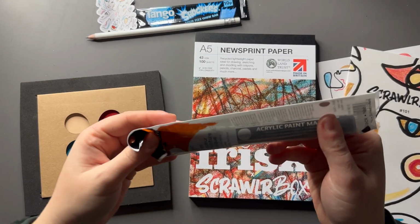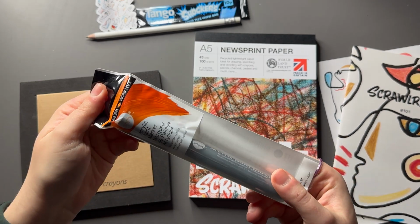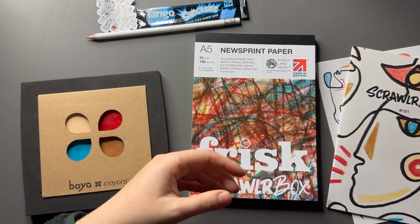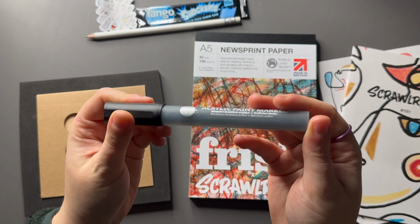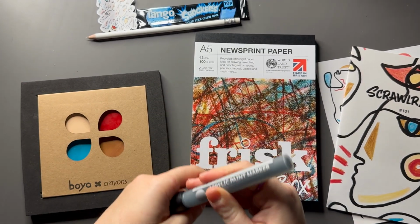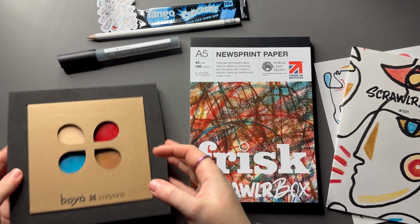Then we have an acrylic marker. I think we've had one of these acrylic markers before. It's by Rowney. Let's grab it out of this packet. Yes, I'm pretty sure we've had one of these markers before. Interesting. It's quite a thick, broad marker, so not much fine line work detail to be had with that. Then you've seen the Frisk newsprint paper there.